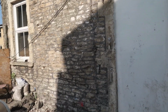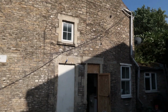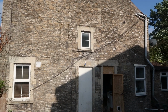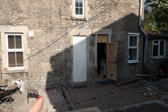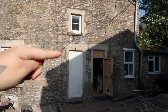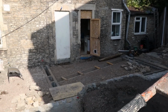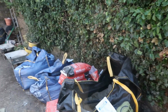So if I carefully step back to show you where we are at, so you can very vaguely look at Magnus trotting over. So you can see the original edge of the wall here, and then you can see a slight marking, so it went up to a peak roof. You can see that black thing here, and then it came down on the other side. So that window was on the inside. So all this has been dug up. There's been a hell of a lot of work going on.